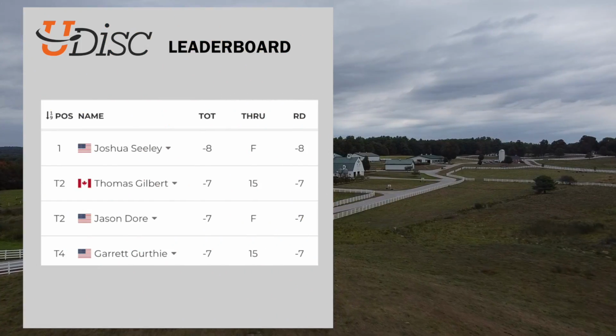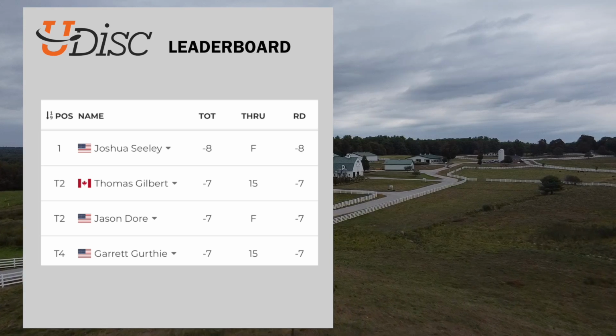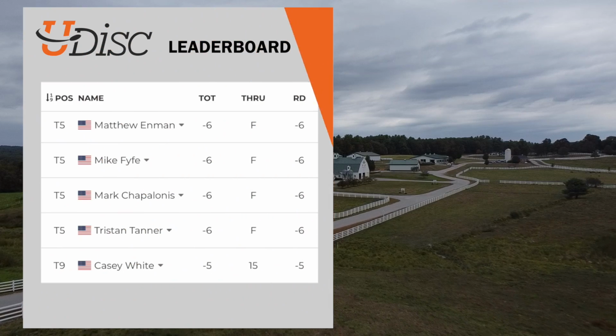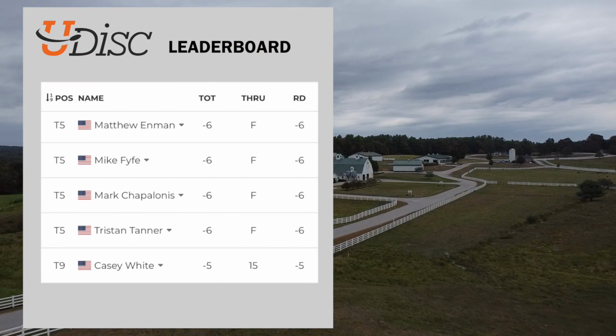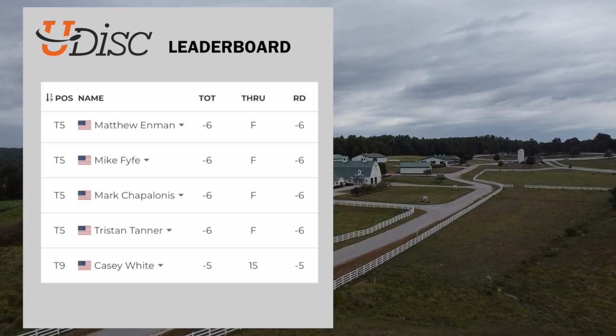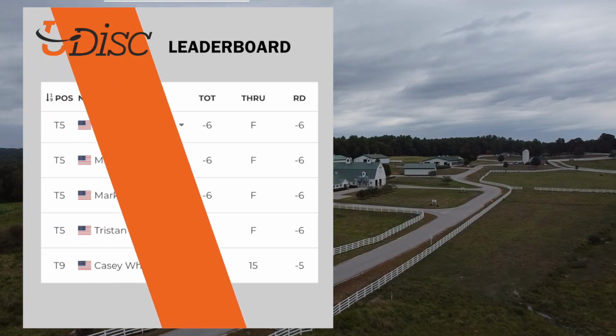Checking back in, Joshua Seeley, I did play with him, shooting 8 down pretty hot early. See yourself up there with 7 down through 15. Definitely trying to make a push for that lead. And then once again, a handful of people sitting around that 6 or 5 down mark.